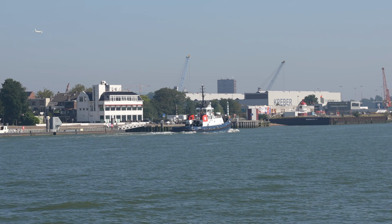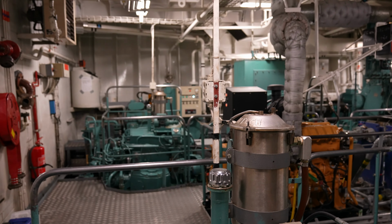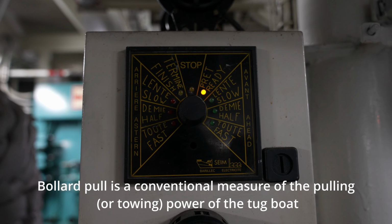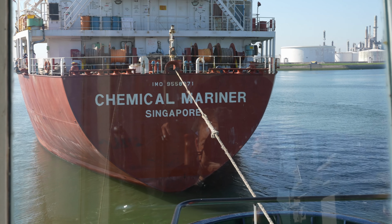We have 18 tugboats in different areas. We have the city area and the Europort area. There are slight differences. For example, in the city area, we have smaller tugs with lower bollard pool, but the lowest bollard pool we have is 45 tons. And in the Europort, we have our bigger tugs because there are bigger vessels coming in or going out. And there the maximum bollard pool is 90 tons.